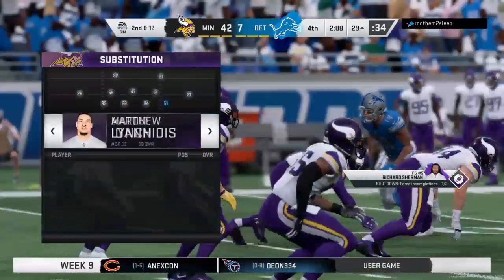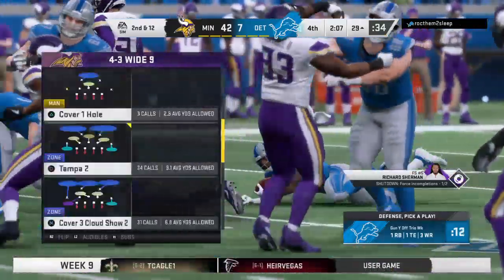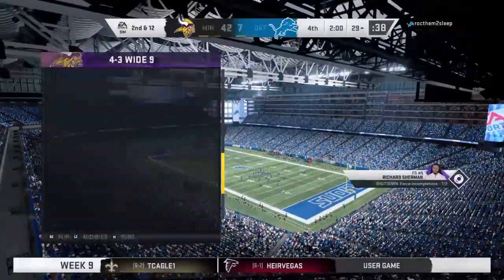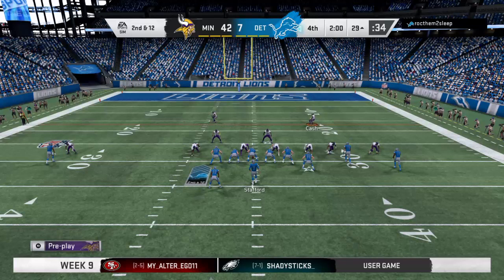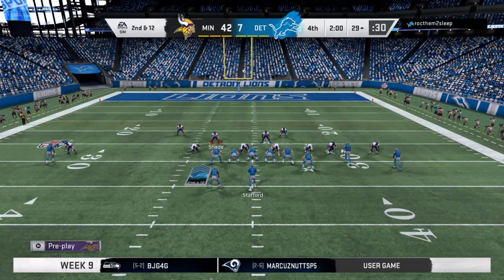The defense showing some anger after giving up the big play. This time they'll lose 1 or 2, at the Vikings' 29-yard line. Just 2 minutes remaining here in the 4th quarter of what has been a one-sided affair. So the Lions in possession of the football as we welcome you back. And let's see what they've come up with offensively after having time to talk it over.